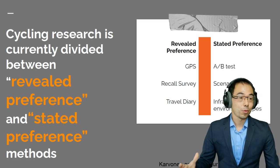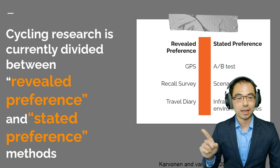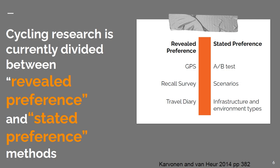Let me take a stab from a research perspective, right? Right now, cycling research is currently divided between revealed and stated preference. Revealed preference is something like a GPS study. A GPS study, for example, would take your cell phone, which is what everyone carries these days, and use an app on your cell phone to take like 1,000 routes. And we see that out of these 1,000, 600 take route B, 200 take route C, and maybe 100 take route B. Okay, so that doesn't quite add up to 1,000, but this is the left part of this chart, right?